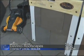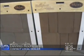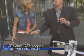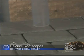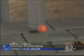So you can see the slate and the shakes. They basically are what we call class 4 impact resistant. We have a video to show the testing that goes on with these things, which is really cool. What they do is they actually drop a ball. You see the testing that happens? They drop them on the tiles to make sure that they withstand impact.